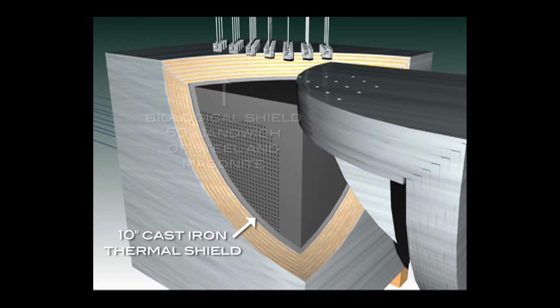The next shield barrier is a 50-inch sandwich of steel and masonite. The hydrogen atoms in the masonite slow down escaping fast neutrons, and the steel captures the remaining slow neutrons and gamma rays. This combined shield arrangement has the same shielding capacity of 15 feet of concrete and makes it possible for workers to safely be in the work area when the reactor is operating. The rear face remains radioactive during operation because of the activity in the cooling water leaving the reactor, but returns to a safe level once the reactor shuts down.